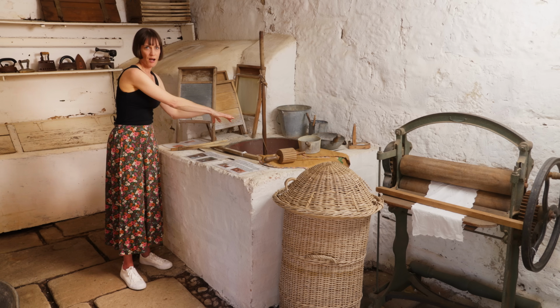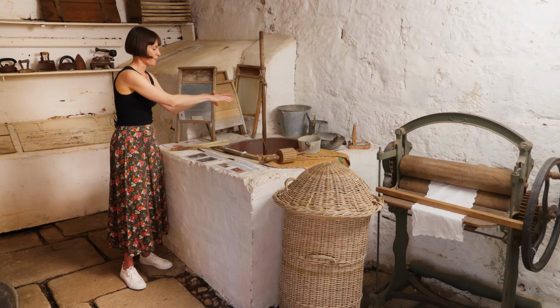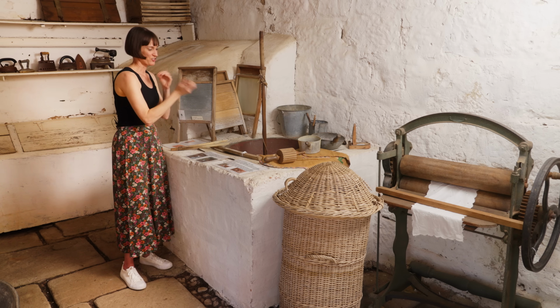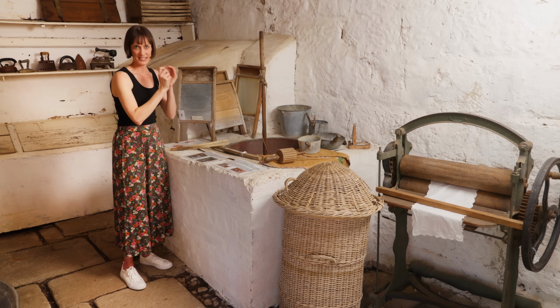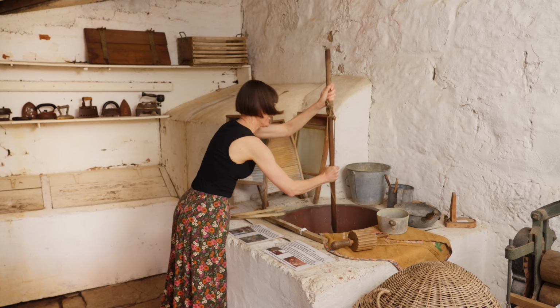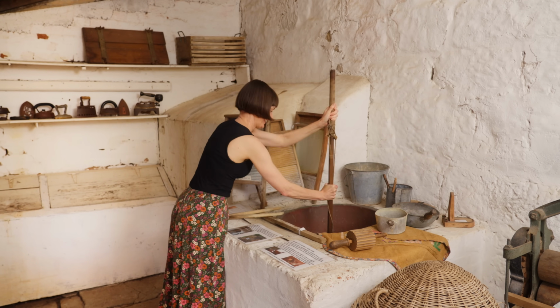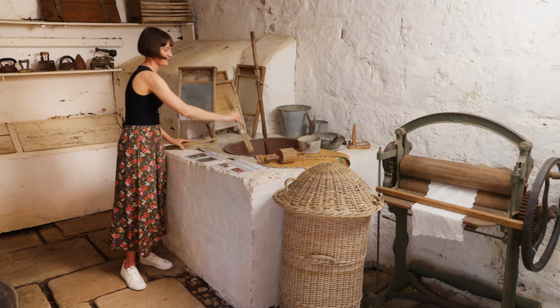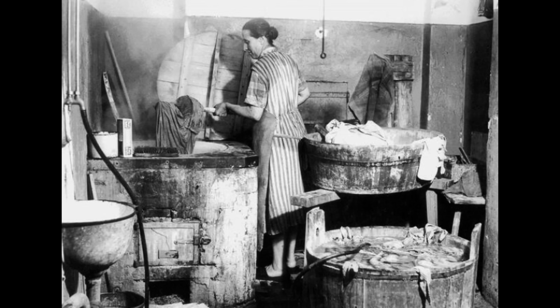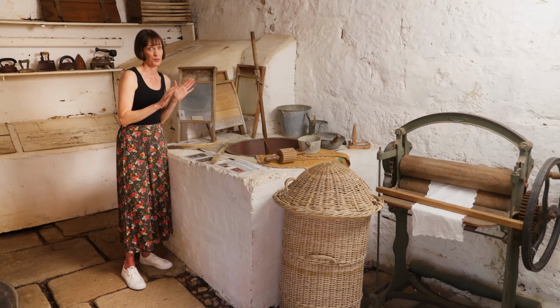You would fill this up, you would add the clothes, some soap, and this was your washing machine. So there's no electric agitator like there is today. This was your agitator. So you would manually circulate the clothes like that, swirl them around. You'd have a stick like this as well. This was the hottest, hardest work you could possibly imagine, and it took so long to go through the process.